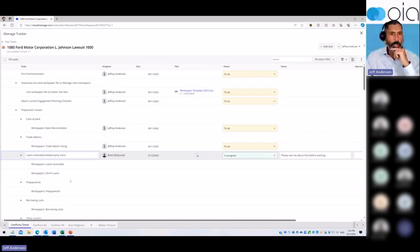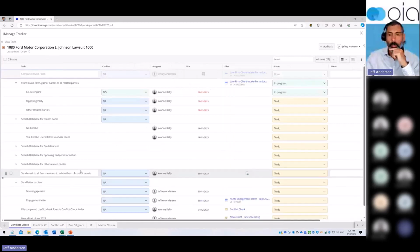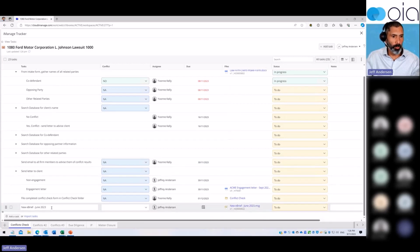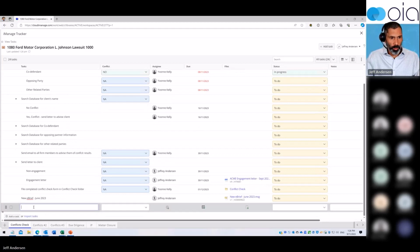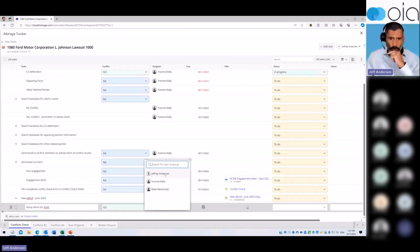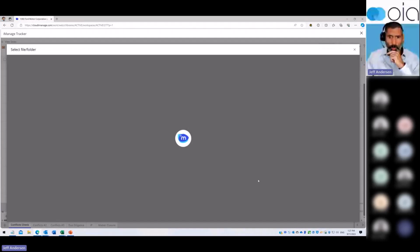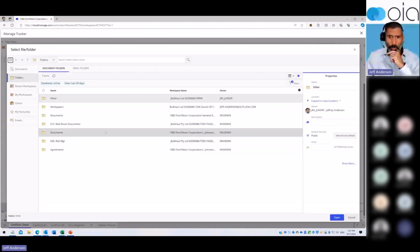So the next thing I want to look at is how do I create individual tasks, for example. So I can go to here and say, hey, I'm going to add a new task. Set up demo for Brett, for example. Go through, there's no conflict here. I'm going to assign that to myself and give it a due date, end of November. I can go through and link an item to this particular task.